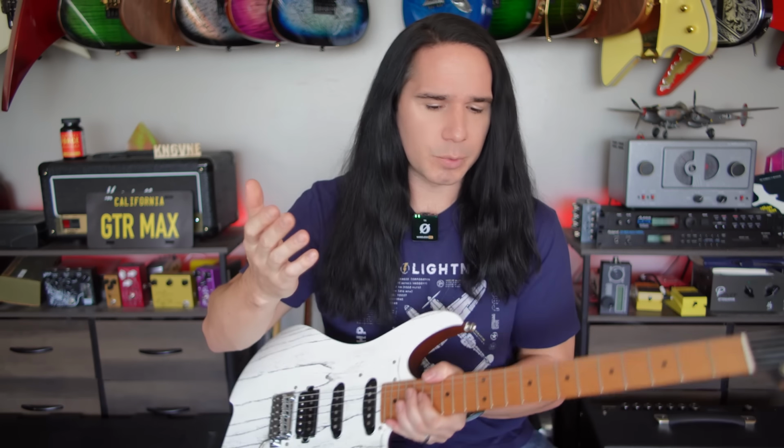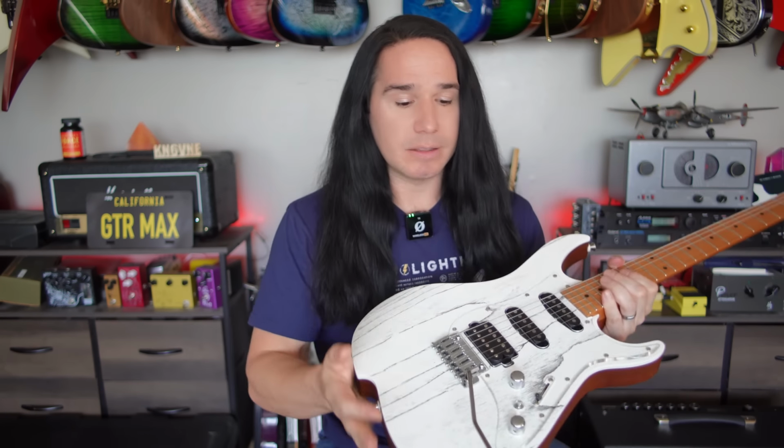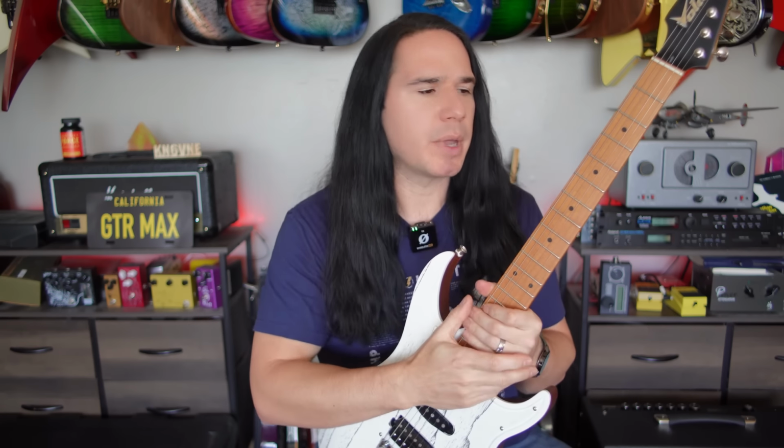So yeah, there's just nothing to complain about with these guitars. Build quality is 10 out of 10. They sound great, they play great. And like I said, it's a guitar that just feels like you've had it for a long time, even the first time you pick it up and play it.